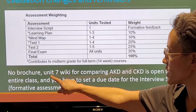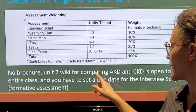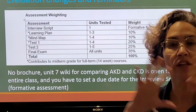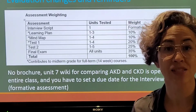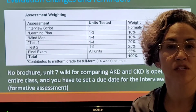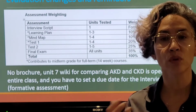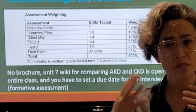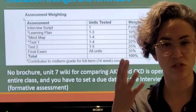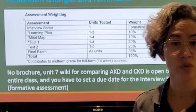The other thing that I want to let you know is that for Unit 7, the wiki where the students are to work together and compare and contrast acute kidney disease with chronic kidney disease, we've opted to have that as one large group, open to the entire class, rather than putting them in small groups. Because it's not worth marks, you have historically given us feedback that the students just don't necessarily participate. So you'll have a handful of students who want to interact with each other and with you and look at this comparison. They might find it helpful, but it's easier to manage the entire class because you'll have a few students in one group as opposed to having 1 or 2 in groups by themselves. So the wiki is open to the entire class.